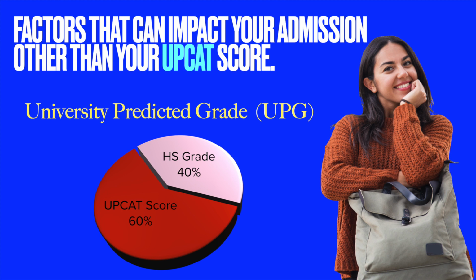So it's not just your UPCAT score, although it is the bigger part, that will determine whether you will be admitted or not. Your high school grades matter. Let that sink in for a moment. So if you are now in high school, and is eyeing to take the UPCAT, you must not take your high school grades for granted. You can do something to increase your chances of getting into UP even before actually taking the UPCAT. And that is by striving to get as good grades as you can, while still in high school.